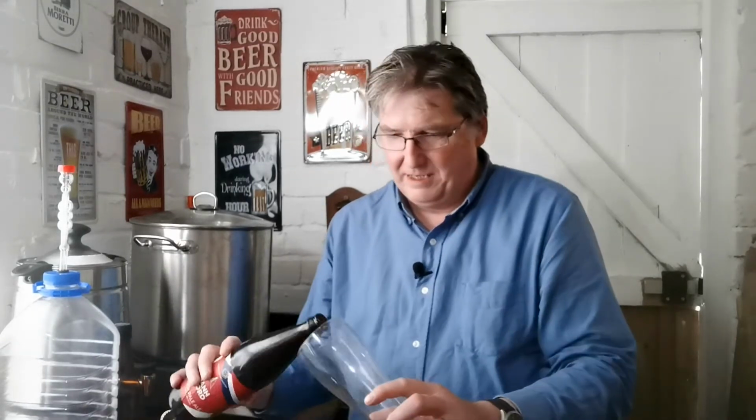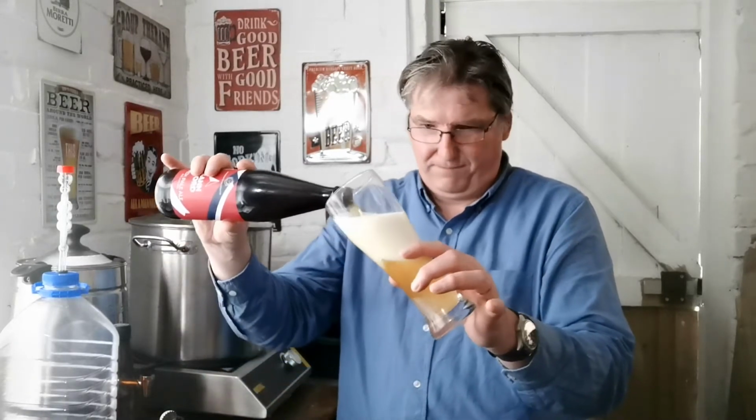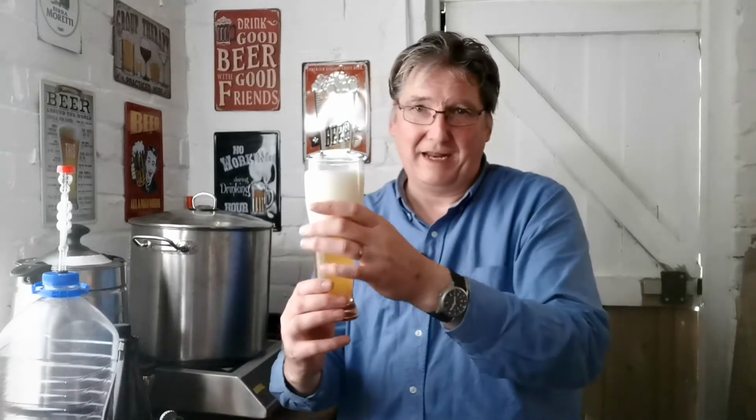So I'm going to crack this open as quick as I can, pour it into a glass and start drinking because I'm red hot. Right, here we go. Wow, that's a carbonated beer. It has been stood on my desk for about an hour, so it's probably warmed up a bit too much. Should have kept it in the fridge, really.